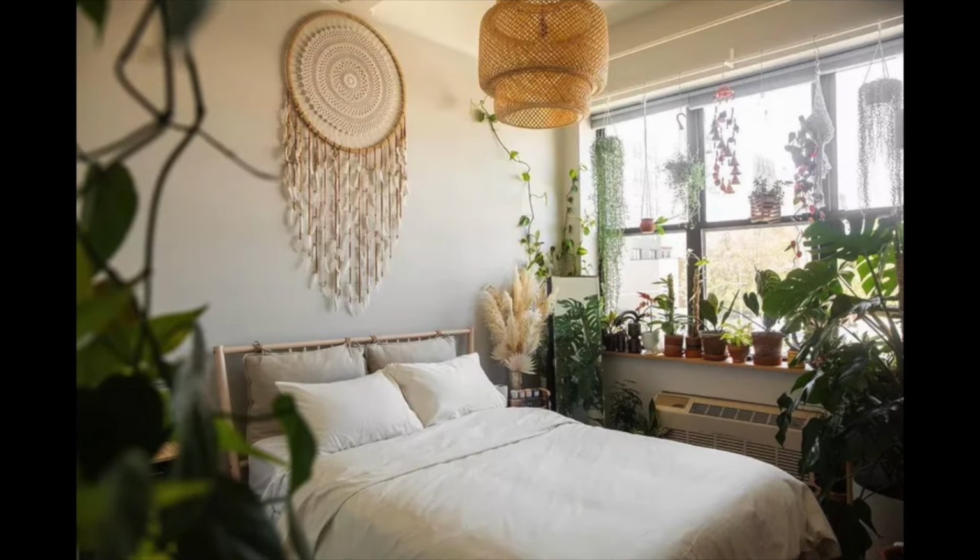This is one I know a lot of you enjoy. Let's take a look at bohemian bedrooms.